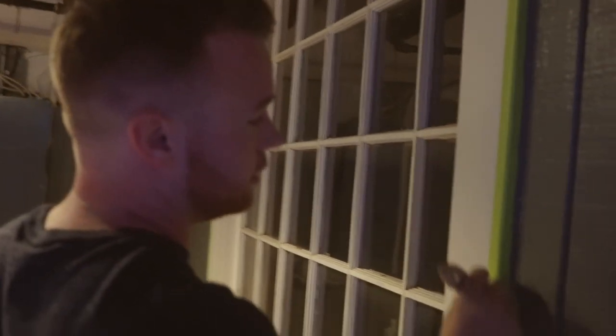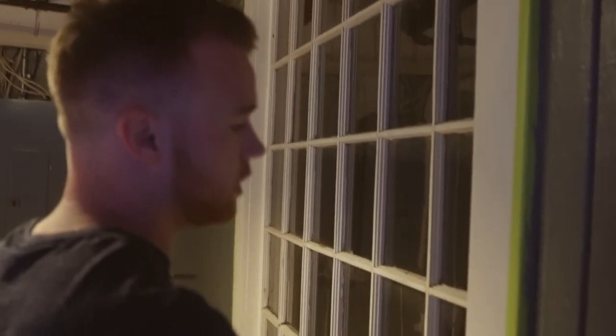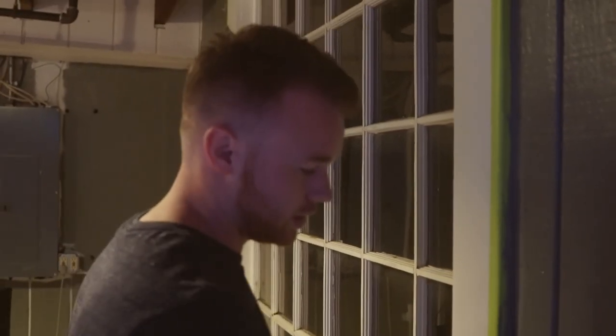We really like it, you know, it was all white. We wanted something kind of manly, make it like our own situation, our own style and whatnot. So yeah, I'm really happy with the way it's coming out so far, guys. Couldn't ask for much more. We're almost done.